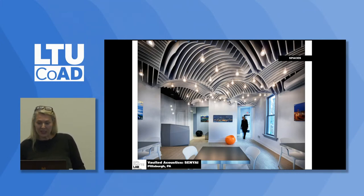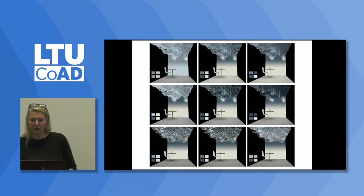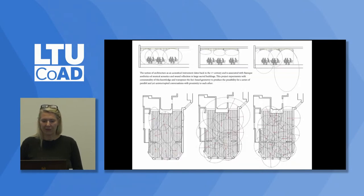So in this context, this is a tiny restaurant in Pittsburgh that we designed and fabricated actually with my students, that is focused on a specific effect of spatial experience mitigated by the geometry. So the ceiling was inspired by the vaulted geometry of ancient Thai architecture, incorporating acoustic effects and ambient lighting. Using three-dimensional ellipsoid vaults, the ceiling geometry supports a sense of individual presence within a small collective space.